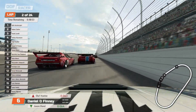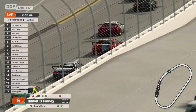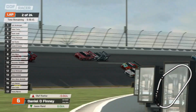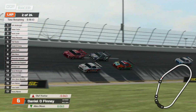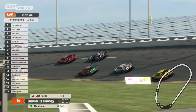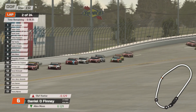Riding on board with DDF. Comes across the line in 7th position. Looks like he's got Olaf ahead of him there, who's disappeared to the left-hand side of the track. He's taking the massively inside line and cut back. Oh, a slight touch in the wall there. A few cars on the wall. Luckily, damage is turned off for this event. Otherwise, we may be missing a few wing mirrors and body panels there. Anyway, back onto the back straight once more.